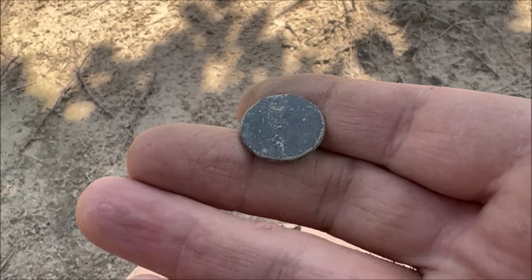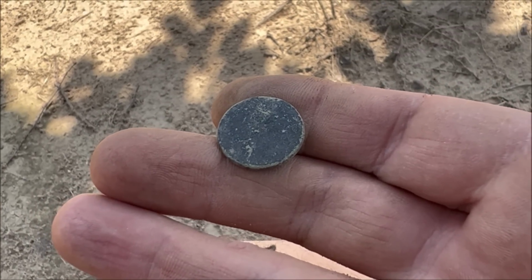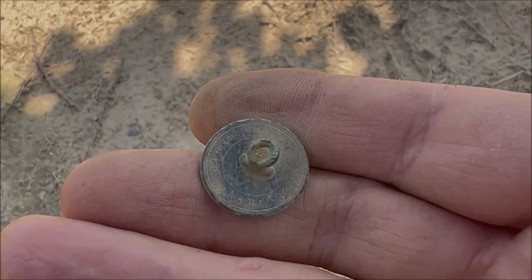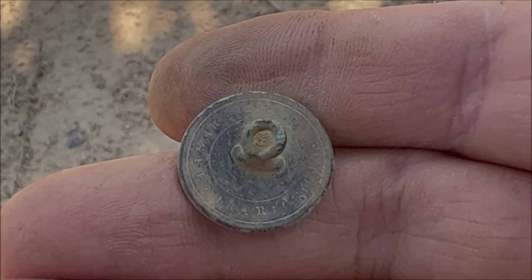All right, there's my button. I cleaned it off and brought it over to the shade. Not a lot of shade, only a little bit by these tiny trees. But this side is plain, but the other side I thought was very interesting. You can see that writing going around the rim. At the bottom, it almost looks like it says something, A-R-O.